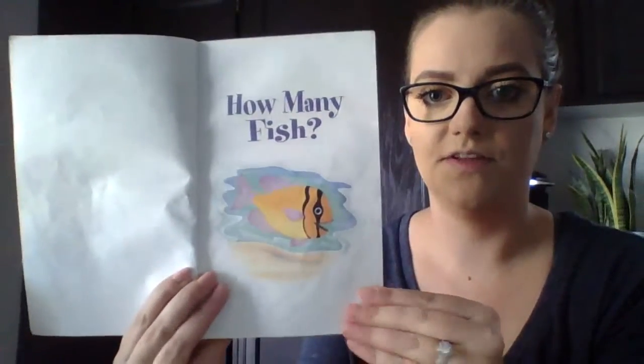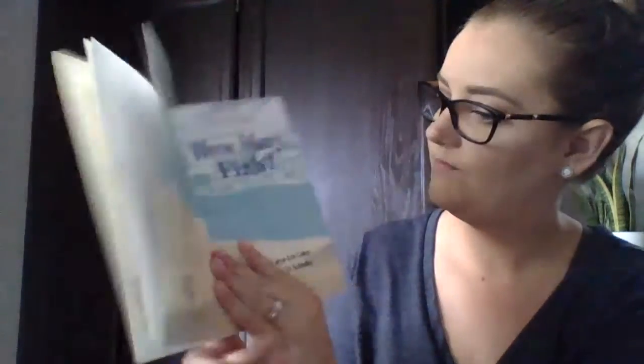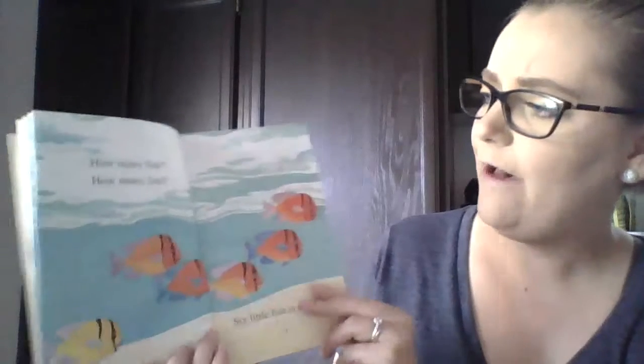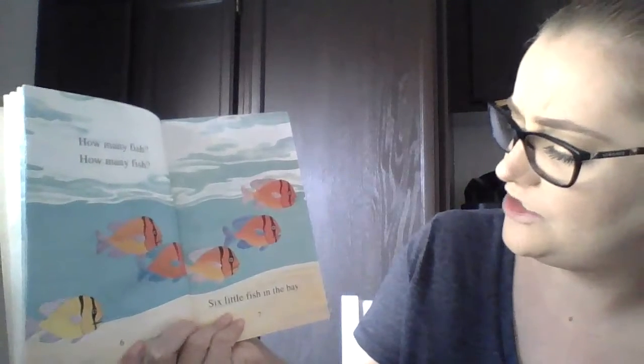It's a quick story. It's called How Many Fish? Can you help me with the parts of the book? What do we call this? Front cover, back cover, spine, and the title. Very good. So our title again is called How Many Fish? So there's our title page. And here it is again. How many fish?